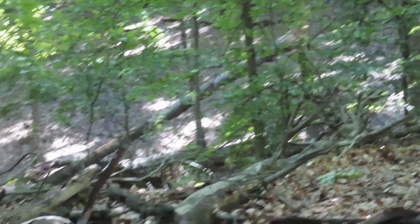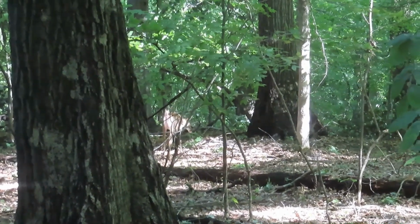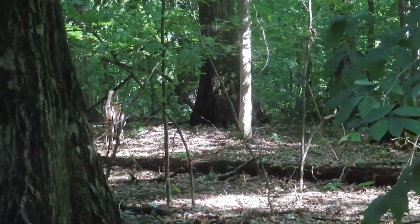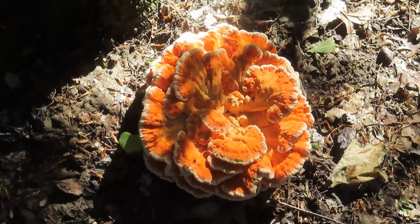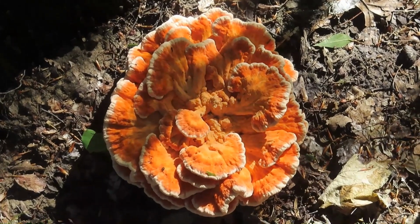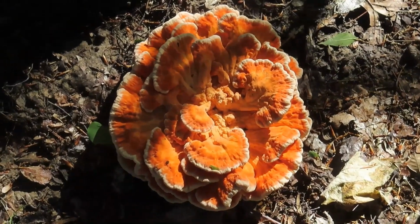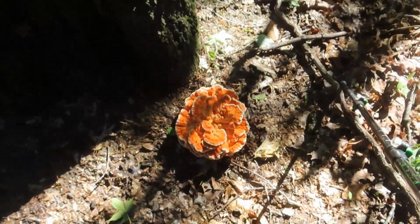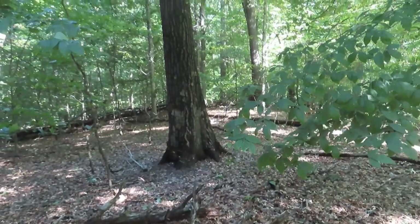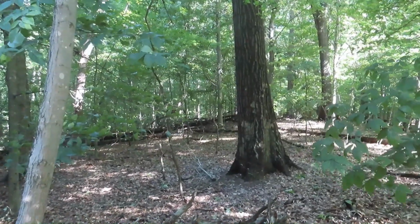He just took off down the hill. Where'd he go? They're going down the hill, and I just hiked up that hill. I see some new chicken of the woods growing at the bottom of this tree. Isn't that a beautiful mushroom? And it's edible. Where those two little deer go, I'm not going to try to follow them because I just hiked up that hill.